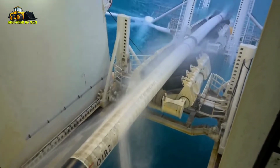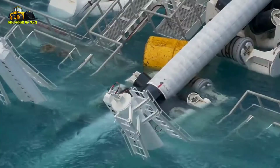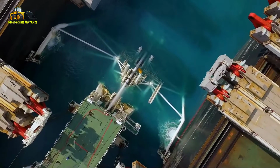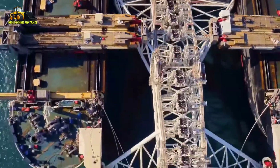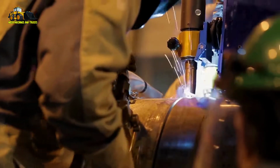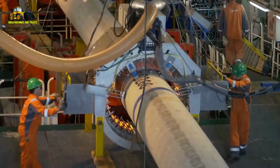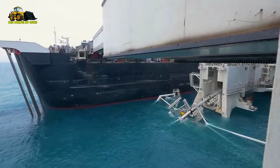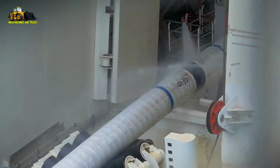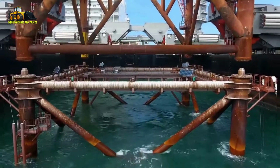This newest vessel must break all records in depth and speed of laying pipes. For this, it has the most advanced equipment. In particular, along the entire length of the largest ship in the world, 7 automatic welding stations are installed, and 6 stations for applying a protective layer on the pipes. Its equipment allows laying pipelines at record depths of up to 12,000 feet.